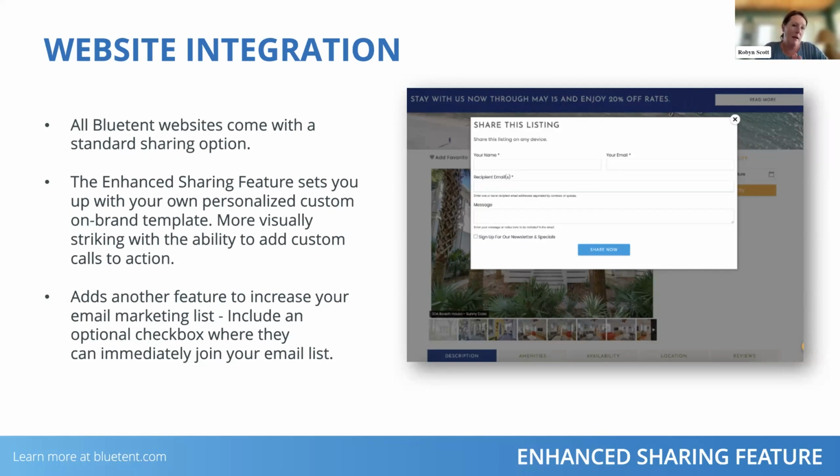So going into website integration, let's just say I landed on the unit that I know I want my husband to book. I can just go right ahead and share this listing. And so I put in my name, my recipient's email, or my email address, and my message. And this way it creates a thread between your family. So it doesn't send everybody back to the website. It's like, I like one or I like two. And then you can put a message.